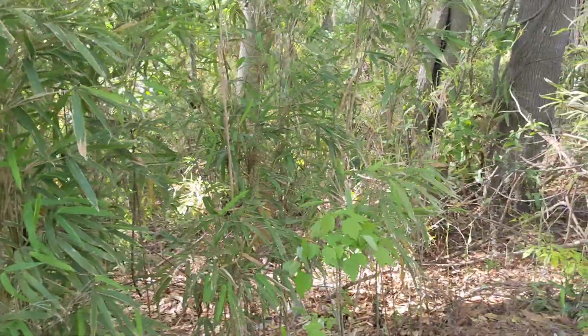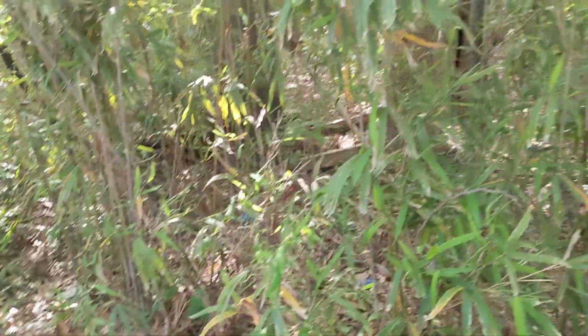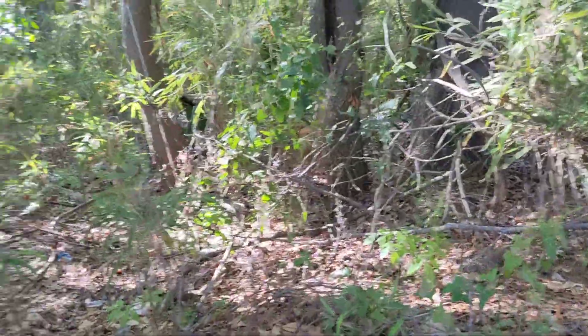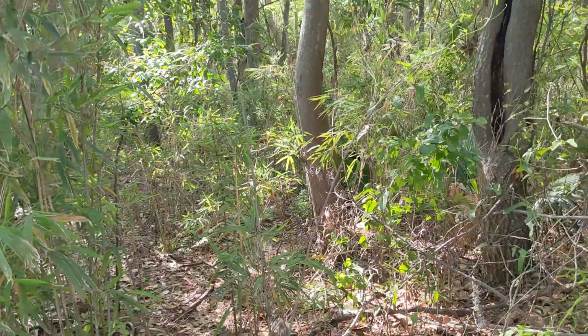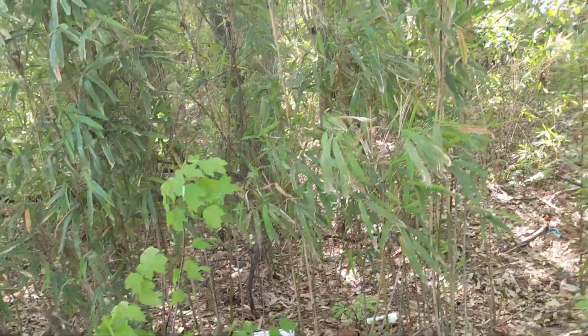So, canebrakes, like this is forming, are critically endangered habitat that have been reduced to, most sources say 2%, experts say that's extremely optimistic, so 1% of what this habitat was pre-European colonization. And we are in Savannah, Georgia, which is in the southeastern United States.